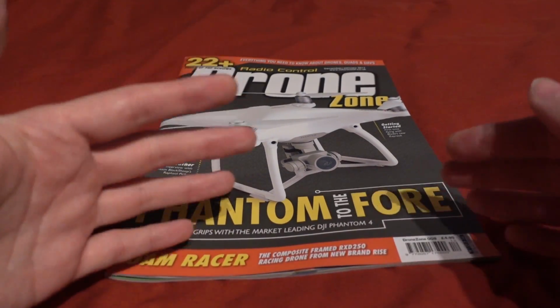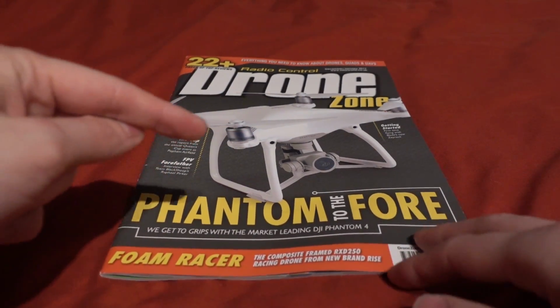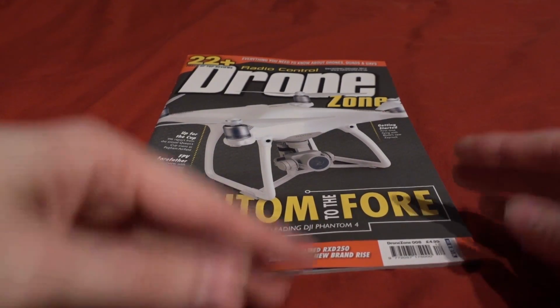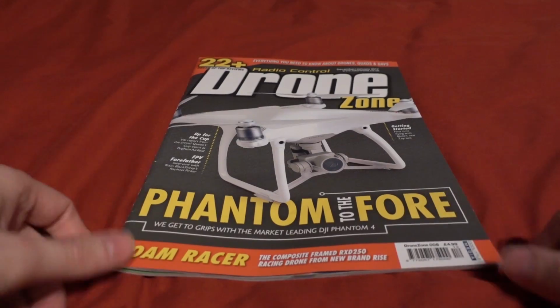Now, as I'm doing this, you can probably hear explosions going off in the background. It is bonfire night in the UK. If you don't know what that is about, don't worry about it, but it's basically where a load of fireworks get set off in one night. It makes it very difficult to make a video, so just try and ignore that if you can.